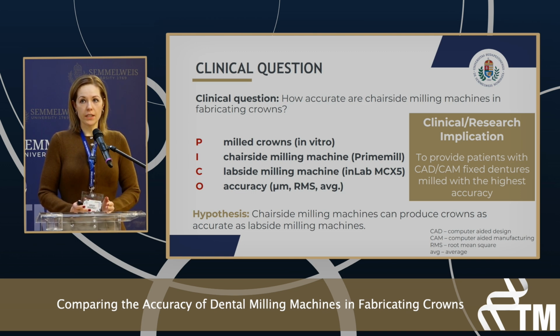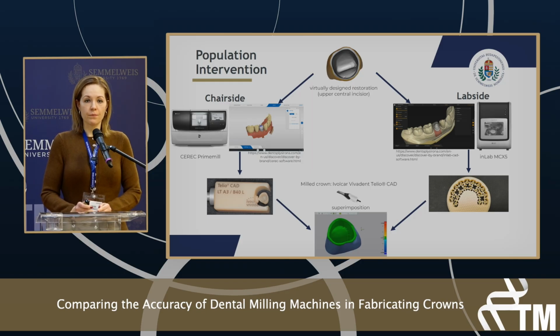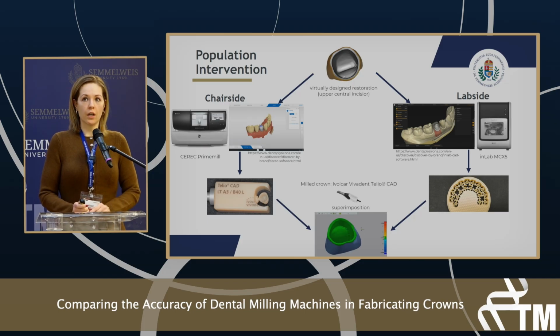Our hypothesis is that the chair-side milling machine can produce these crowns as accurately as the lab-side milling machine. Here you can see that the method of this study starts with the virtually designed restoration of an upper central incisor. We send this data to the chair-side and the lab-side milling machine and milled the crowns with each. After the fabrication was done, we got these crowns you can see in the pictures.